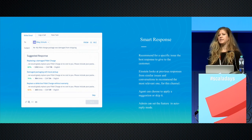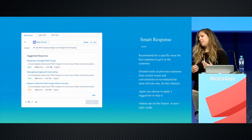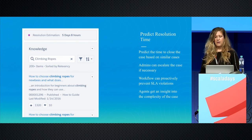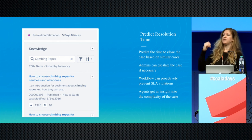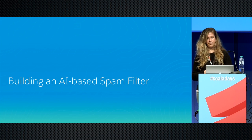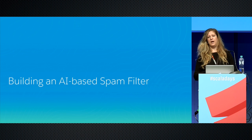Again, a smart response, so if an email or request comes in, we might be able to serve up an answer immediately without needing to, in some cases, go through the tedious task of copy-pasting something that a service agent might have to do. Predict time to resolution: if we understand how complex a task is, you can imagine queuing it up properly so an agent isn't overloaded. But any of these use cases might be useful.